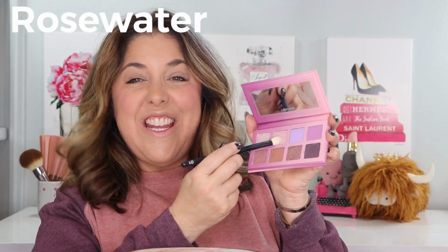If you are looking for some neutral shades to just kick up the ordinary, I think this is a great palette for you to invest in, and it's not too much of an investment. So let's go ahead and take a look at it in the demo right now. Okay, let's take a look at the lavender one. Let's paint the town purple, and we're going to start right here.